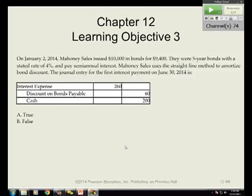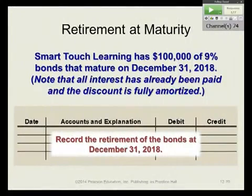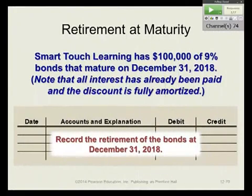All right, let's go to the last, or one of the last, learning objectives we have here. The title of this learning objective is retiring bonds, but actually what we're going to look at is the possibility of paying off bonds before maturity date or at the maturity date. Paying off bonds either before or at maturity. If you pay the bonds at maturity, you assume that the discount or premium is fully amortized.